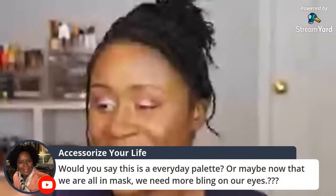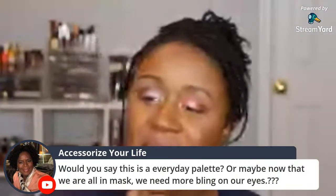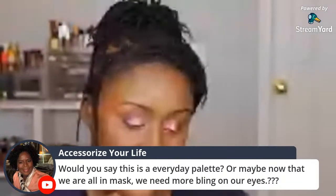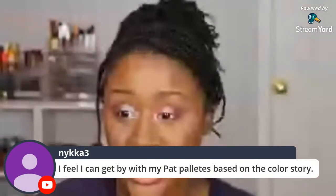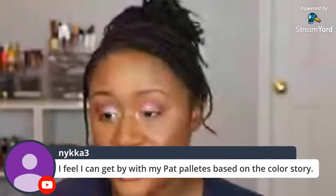Okay, would you say this is an everyday palette? I guess my everyday and somebody else's everyday is totally different. So I would wear this every day, because it does have a decent amount of golds in there, and almost natural tones, like the tans, terracotta shades. And then this shade, you've got some depth, but you don't have to go super ham. You can use this hard shade there.